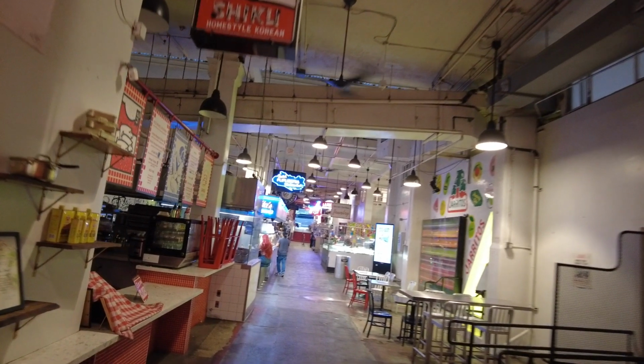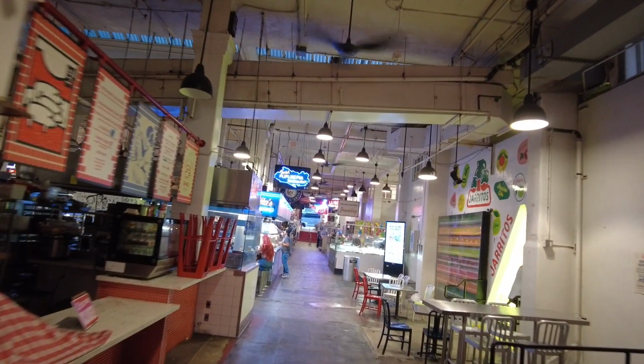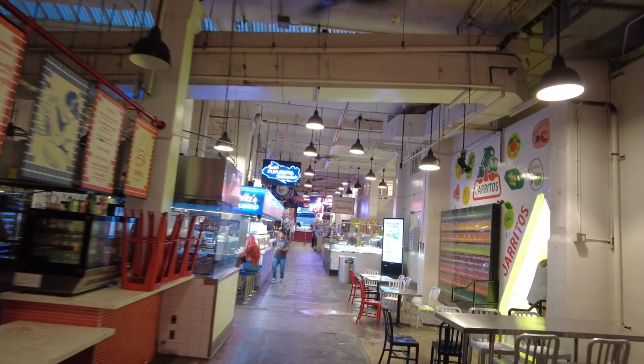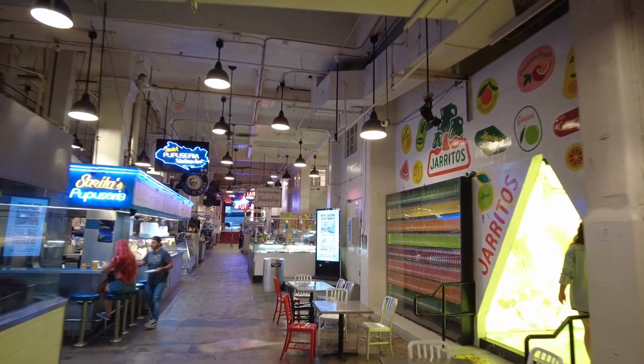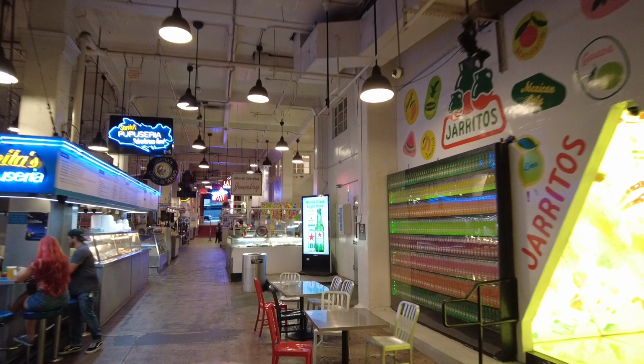Next we come to Shiku, serving home-style Korean food inspired by the dosirak their mothers used to make. Also closed. I think we came at a bad time. The Doritos display is really eye-catching, but I think it's just a display. A walk-in display, but a display.